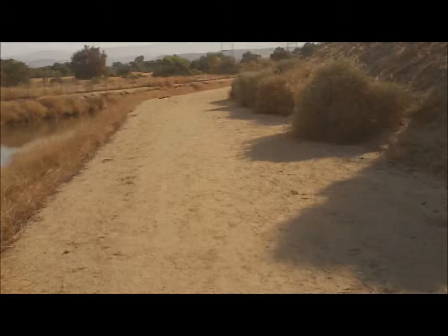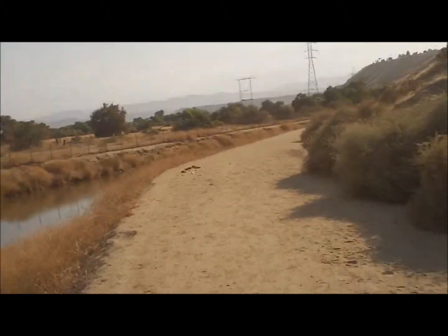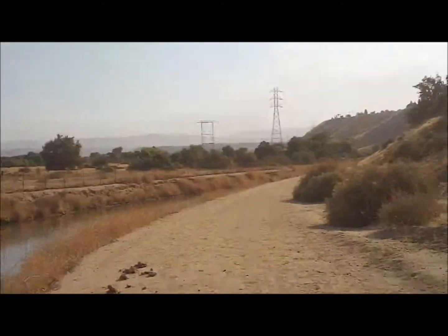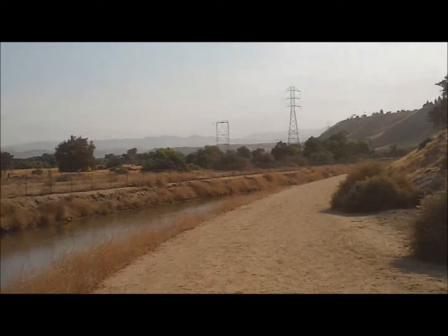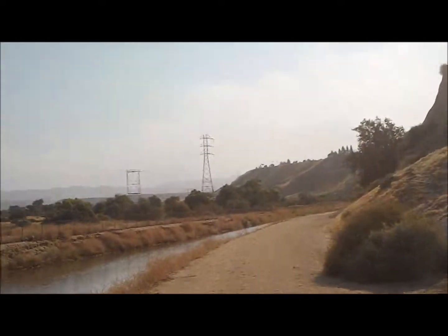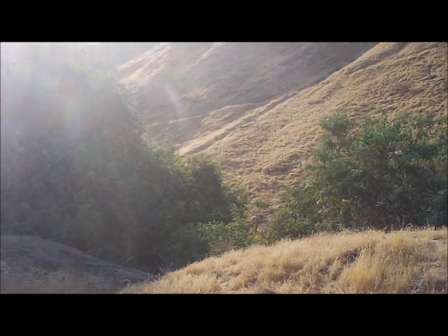Okay, down on the footpath along the canal. This is just a nice, flat, easy jog, or whatever you want to make it. Switchbacks coming up soon. And we're at the switchbacks.